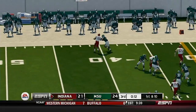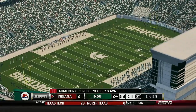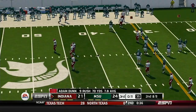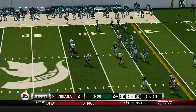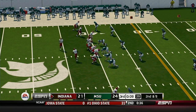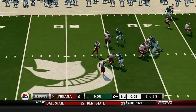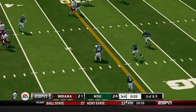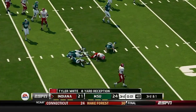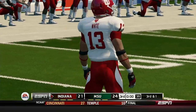Again with the runs. Knocked out of bounds around the 40-yard line. That brings up 7-9. So an empty backfield with 5 wide receivers. And he's tackled at the 32. Jefferson's in the tackle at the 32-yard line.